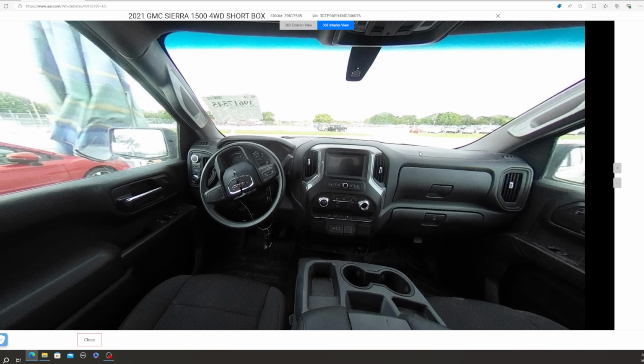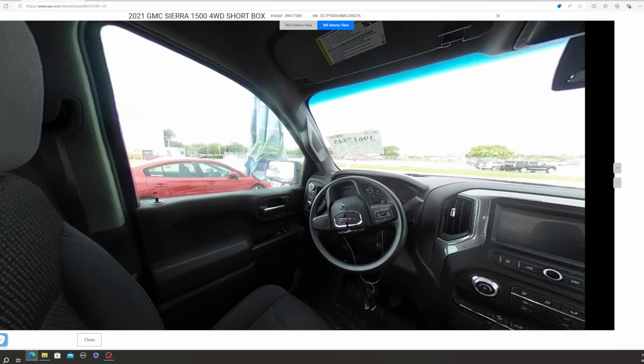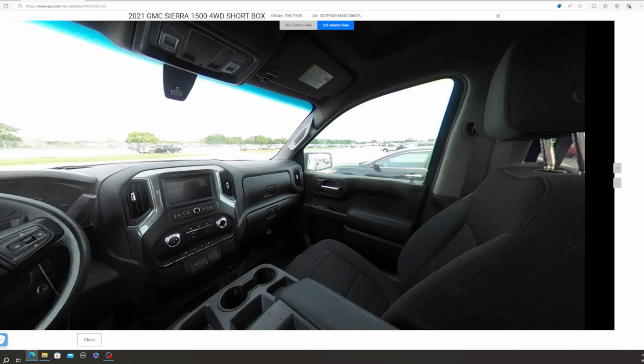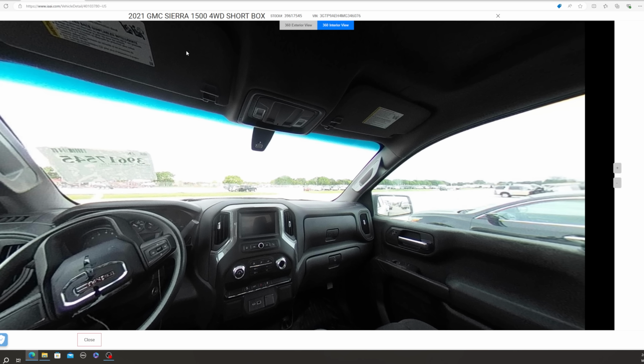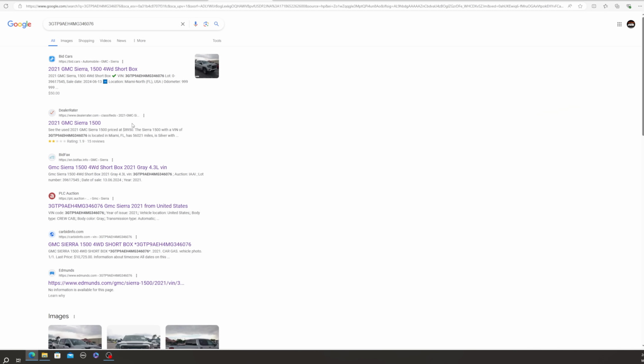It doesn't look like the passenger airbag deployed, or the seats. So we are going to need a seatbelt on that side. Probably one on that side as well. So let's put it in the Google machine and see what we get. Well, we didn't get a whole lot.